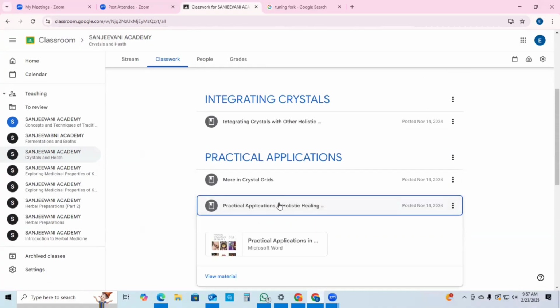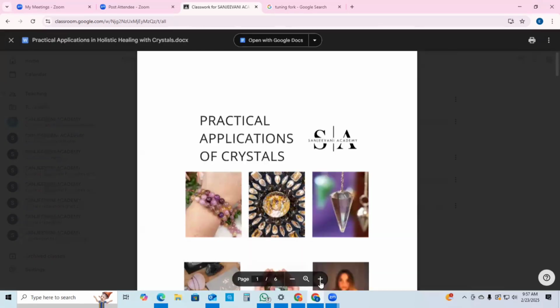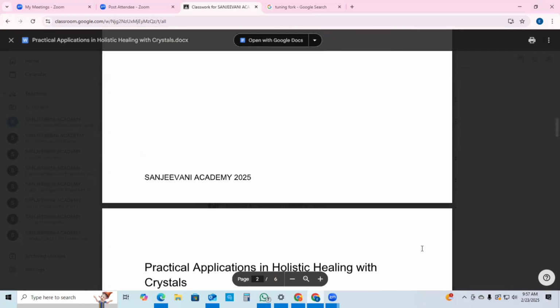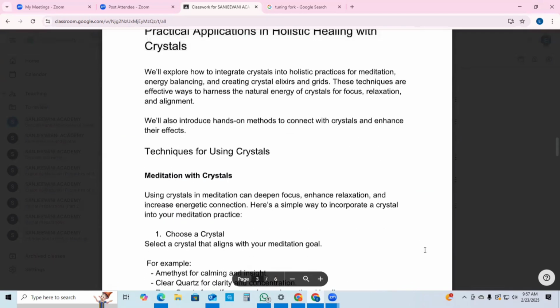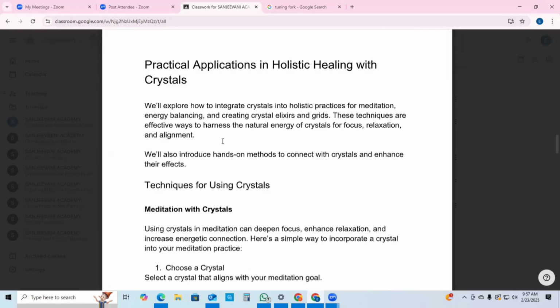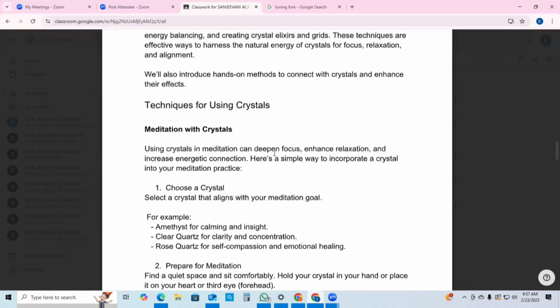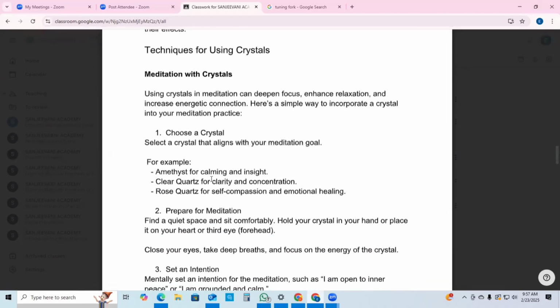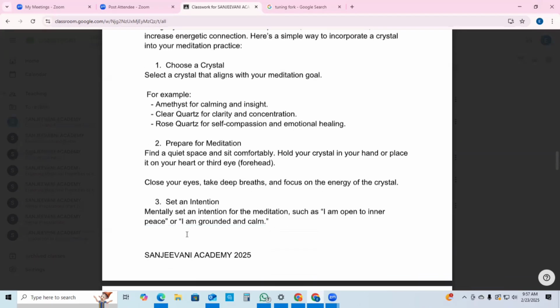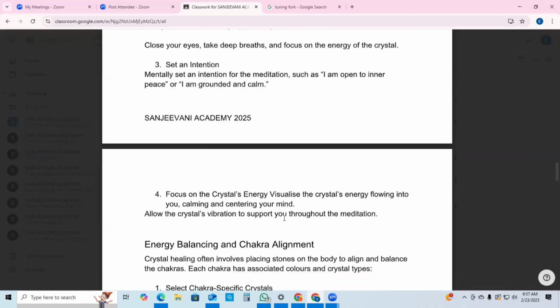So properties. So practical applications. We use them for meditation with crystals. We already reached almost 10 o'clock, so y'all can take your time and read through the details. But with anything, you choose a crystal, you prepare for your meditation, you set your intention, and then you focus on the energy and the results that you want.